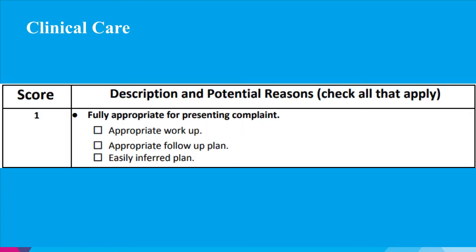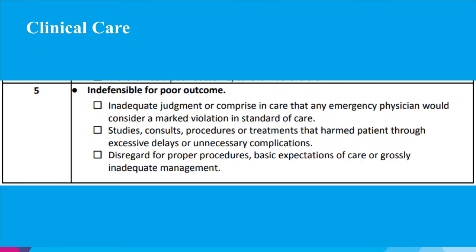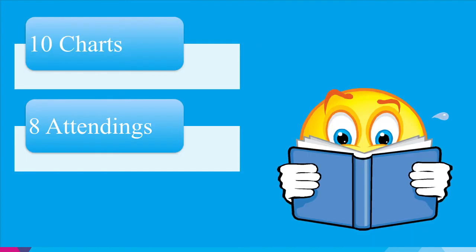For clinical care, you could see we deemed a 1 fully appropriate for the presenting complaint. For a 3, we determined that most attendings would have managed the case differently. And for a 5, it was indefensible for a poor outcome. We also provided the reviewers with example cases that would fit each of those categories.